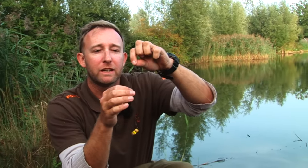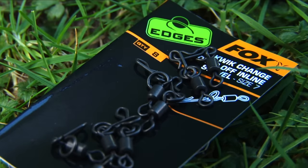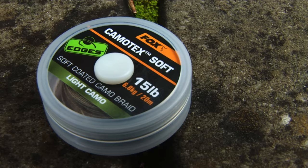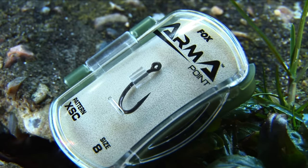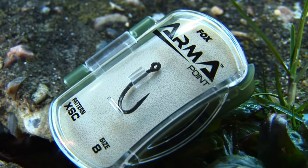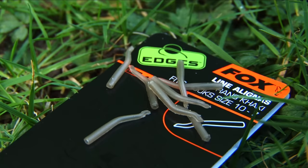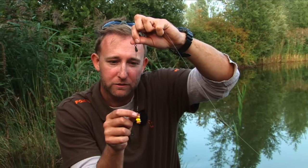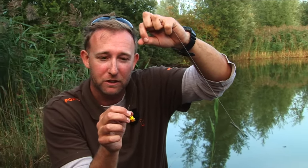I'm using one of the quick change drop-off swivels here. And coming down from there, I'm using the 15-pound Camatex Soft. I've got a little bit of putty on there as well, once again, to make sure it doesn't rise up off the lake bed in any way. And I've got a size 8 XSC hook here. You'll notice just above that, I've got one of the new trans khaki line liner sleeves on there. Underwater tests have shown this trans khaki coloration really gives one of the most invisible colors on the lake bed.